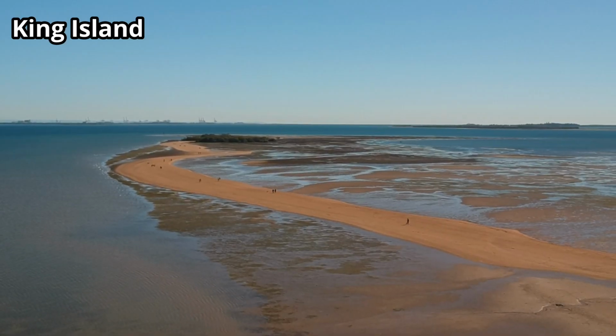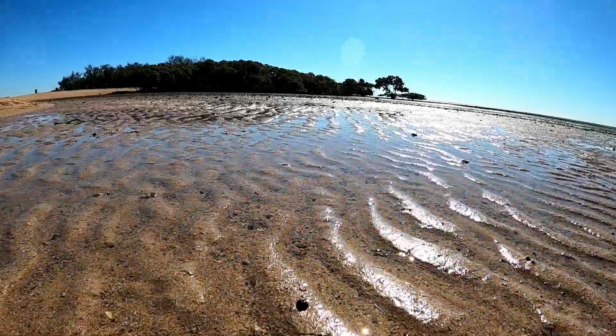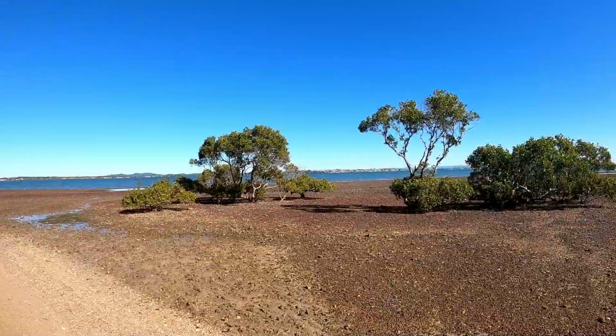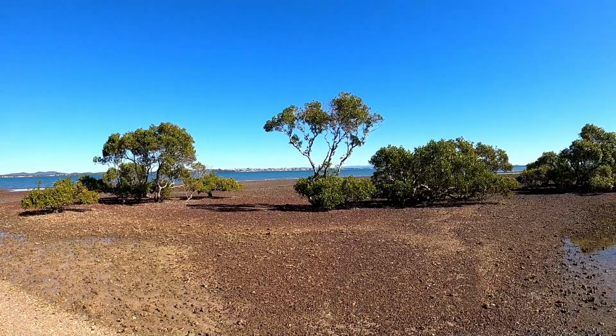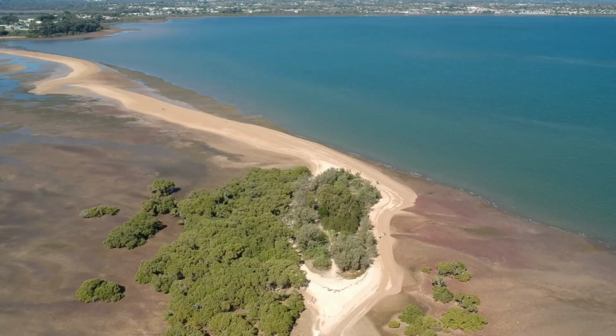Have you ever walked to an island? Well, this is a unique experience that can be done getting to King Island just off the coast of Wellington Point. It's only a very short 2-kilometre return hike, and most of the locals use it for their daily exercise, weekend hangouts, or somewhere to walk the dog.